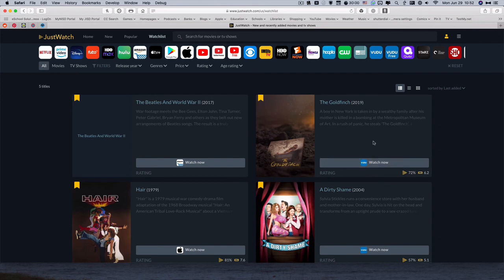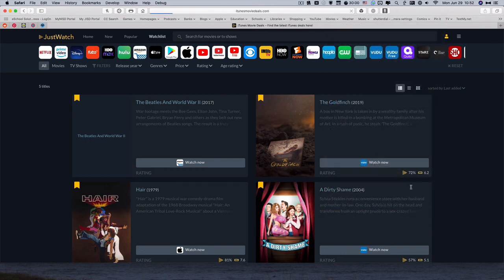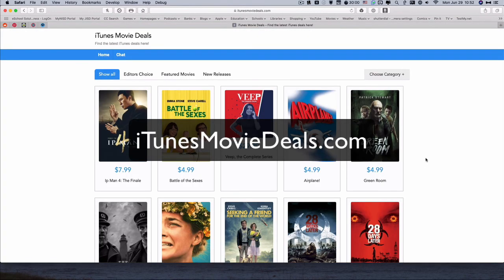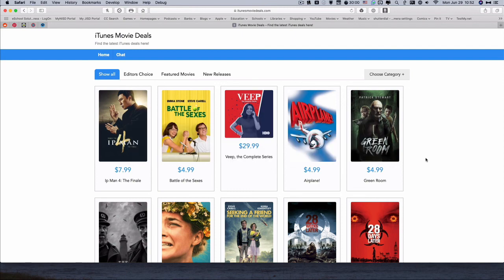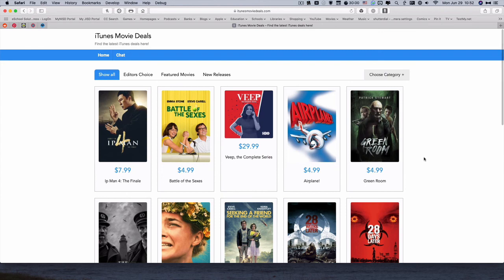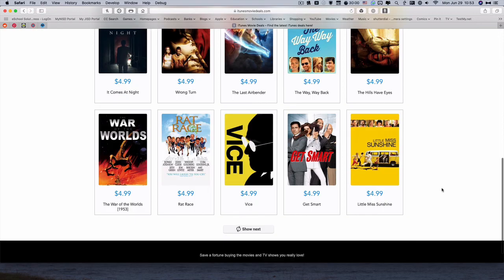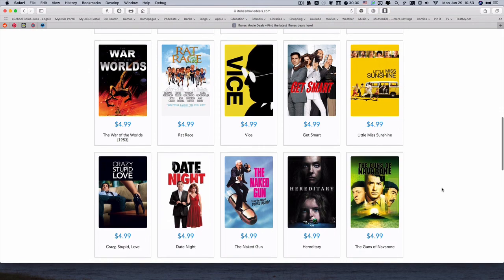While we are on the web, there's one last website I want to show you, and that is iTunesMovieDeals.com. If you ever want to see what movies are on sale for $5 in the iTunes store, or $7 or $10, you can. This is a very good site that kind of collects all these sales and deals. So if you like to buy movies on iTunes, this is a pretty cool website to check out.